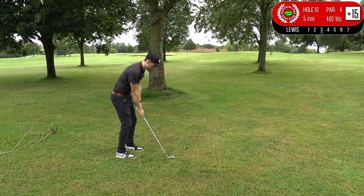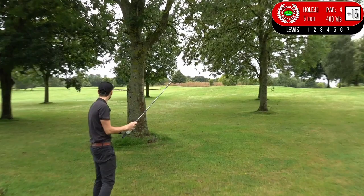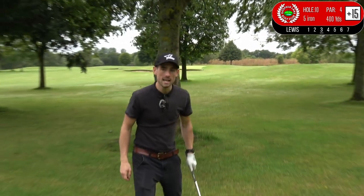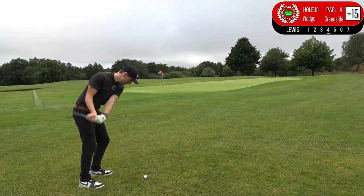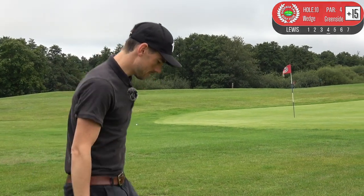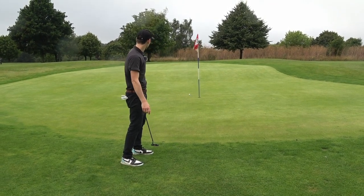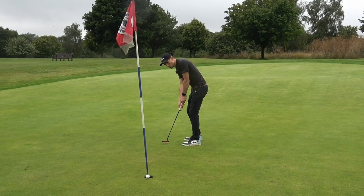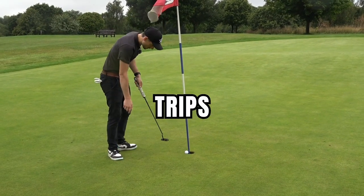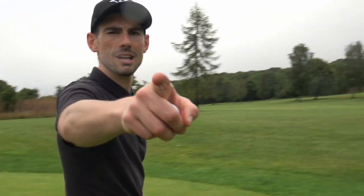Running it up to the edge of the green. Bit like that. Yeah, it's okay. It will play. It's good recovery. Come on. Oh, that wind pulled it. That wind's pulled it. Oh, lit me up. Well, we like the trips today. That's all right, it's a trips. It's a trips, isn't it, Zach? We like a trip. Let's go for a lovely little trip.